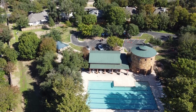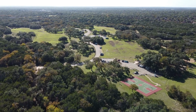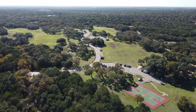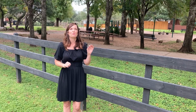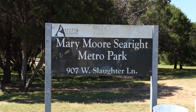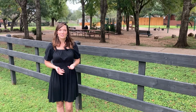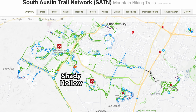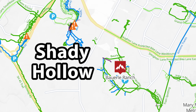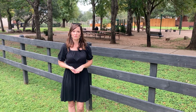So when you go out of the neighborhood, you're not far from the Circle C Metropolitan Park. You're not far from Mary Moore Searight Park, Dick Nichols. So you've got a lot of different areas that you can get to easily from Shady Hollow if you want to get outside. You're also right next to the South Austin Trail Network, and you actually bump up against Bowerly Ranch, which is a neighborhood built like completely inside a pocket of greenbelt trails. So many different options for getting out.